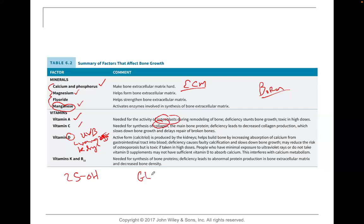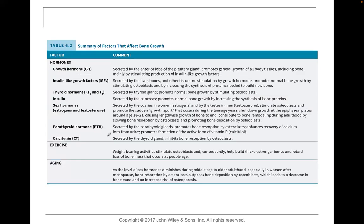Remember the GLA matrix or matrix GLA protein. You need especially vitamin K for that. And then the hormones, we have growth hormone that's secreted by the anterior lobe of the pituitary, and it promotes the growth of all body tissues, including bone. There's insulin-like growth factors that's secreted by the liver, the bones, and other tissues on stimulation by growth hormone. So they are linked together, and promotes normal bone growth by stimulating osteoblasts and increasing the synthesis of the proteins that are needed to make bone.